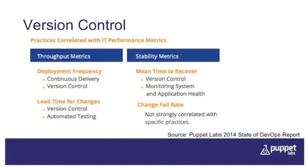When we analyzed the data from the State of DevOps survey, we found that the use of version control was highly correlated with all of our IT performance metrics: deployment frequency, lead time for changes, and mean time to recover. With your infrastructure code in a version control system, you can quickly produce environments for testing and troubleshooting, and that increases your deployment frequency and reduces your lead time for changes. It also allows you to quickly identify any cause of failure and roll back to the last known good state, which significantly reduces your mean time to recover.